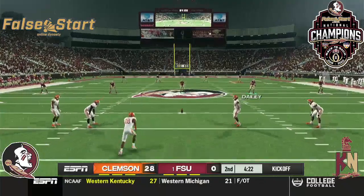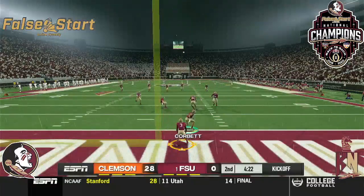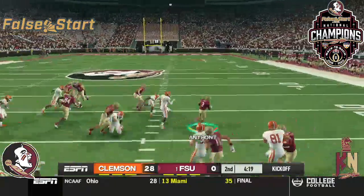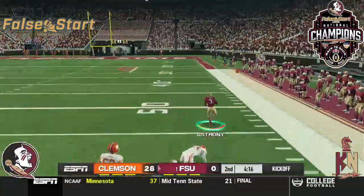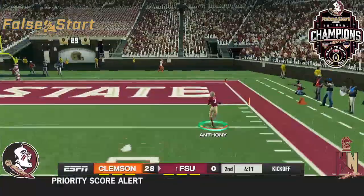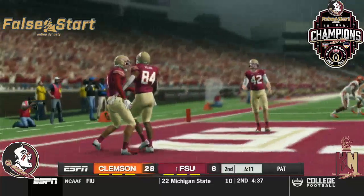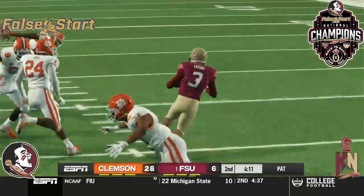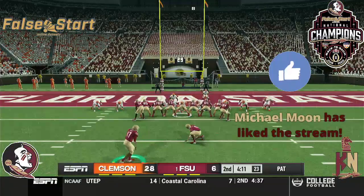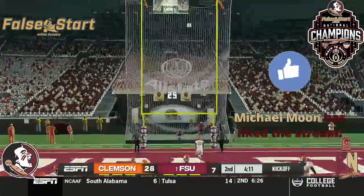Looks like they're ready for the kick. Sends it sailing downfield. He's to the 10. He's to the 20. Looking for the corner. Down the sideline. They return it all the way for the touchdown. That was some play by the special teams. You like that? You like that? And he tacks on the extra point.